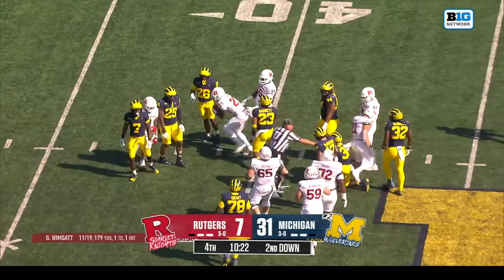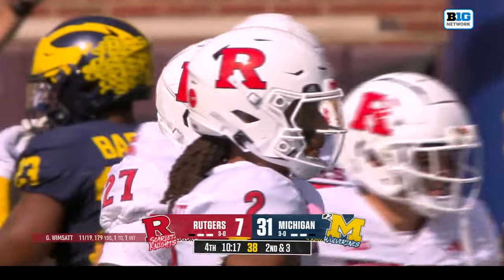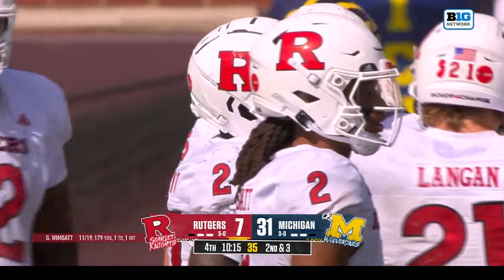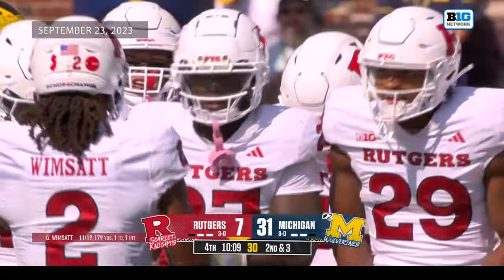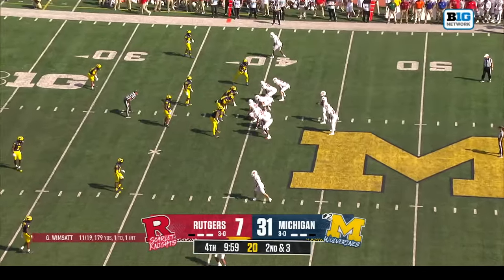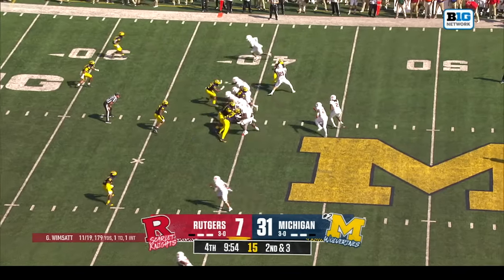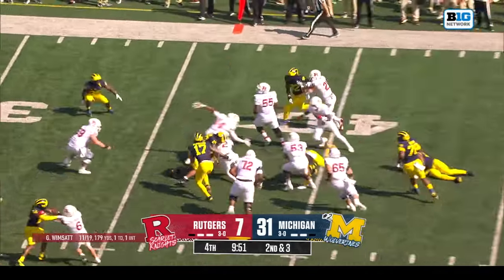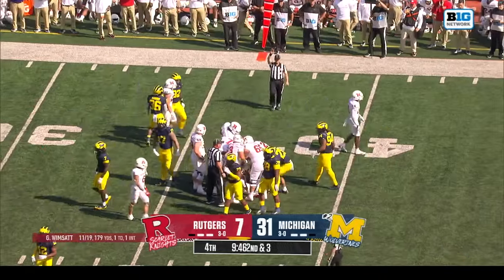Run out to the 40-yard line by Samuel Brown, the guy that was having a huge game against Indiana last season in Piscataway before he hurt his foot and missed the final five games of 2022. A strong, talented back from Philadelphia. His last season was promising before he got hurt. He's working his way back. He's going to be an important piece of this Rutgers ground game as they get into the meat of the conference season. Cut back, and he'll be spotted down a yard shy of the first down by Junior Colson.